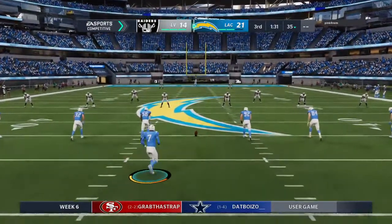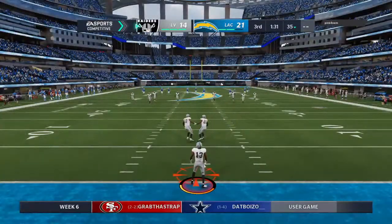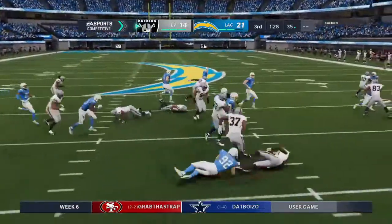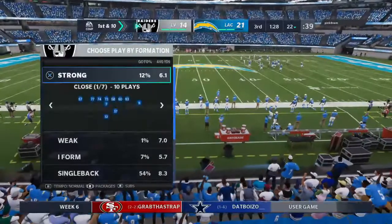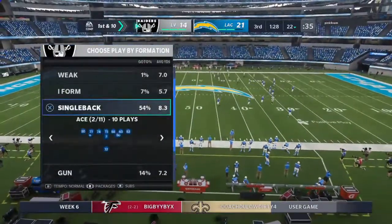Bailey now to kick it away after the touchdown. Taking it about the 1. And he returns this to the 22. The Raiders take over 1st and 10 at their own 22-yard line.